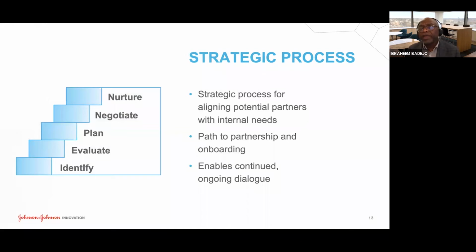Now, someone can ask, Eve, now I come to you, what do you think you can do for me? And so we have a process nailed down. One thing that I do, and this is what I'm doing right now, is we're nurturing, we're sharing what our needs are, and we're helping the ecosystem to advance in the early stage assets. We're aligned with our partners.